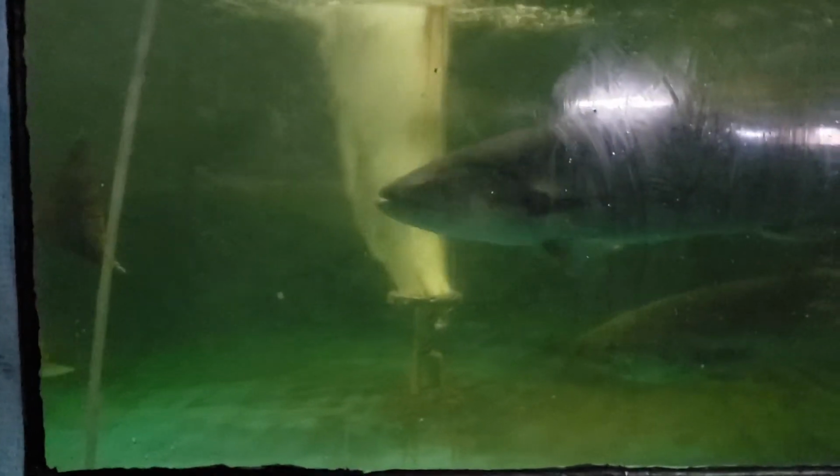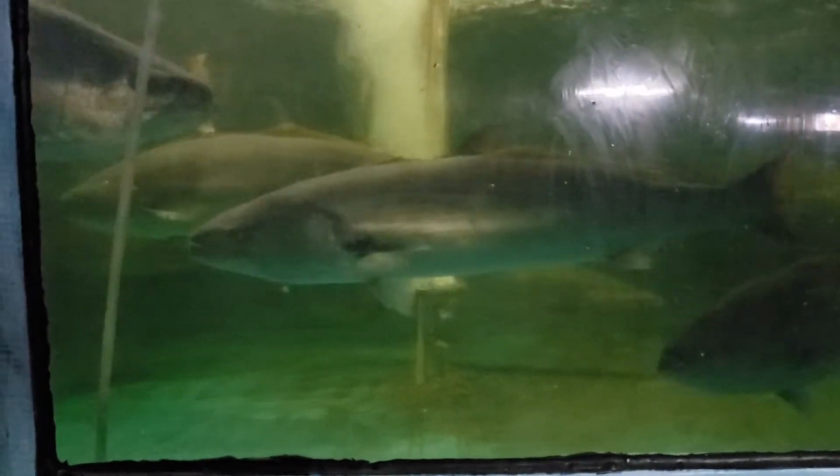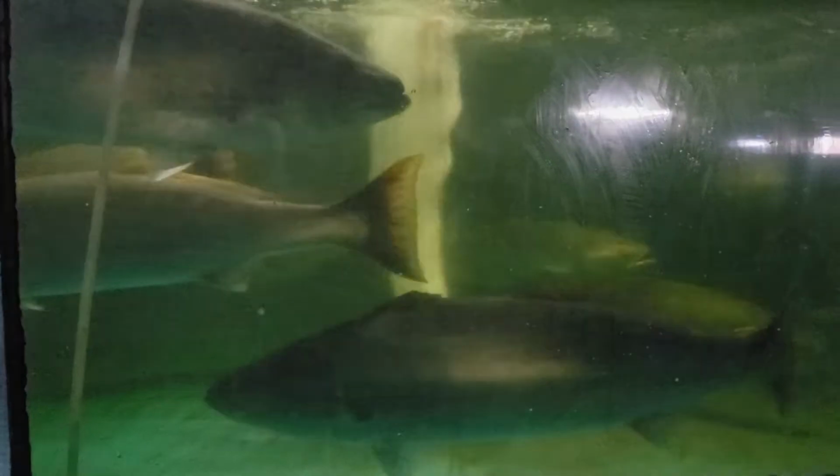So do these fish stay together the entire time, or do they mix? Yeah, we keep them together and then rotate in new stock periodically. Otherwise they're together for a number of years before we move them out.